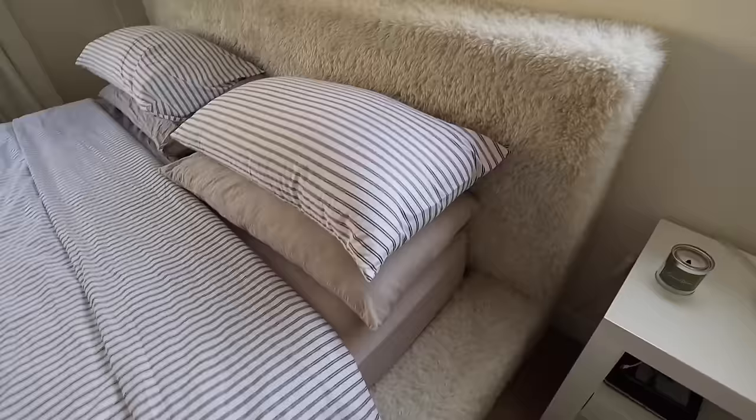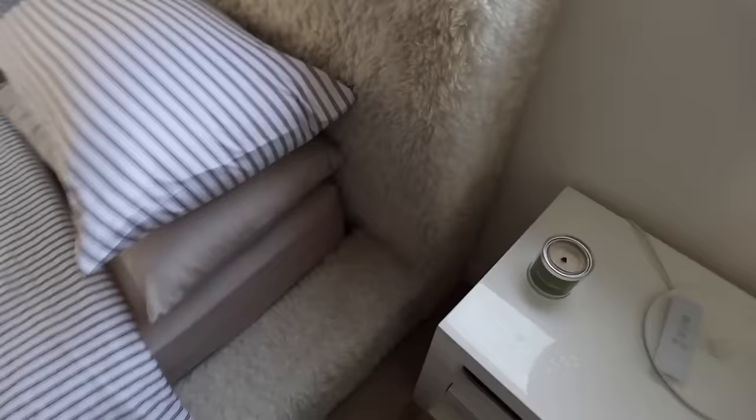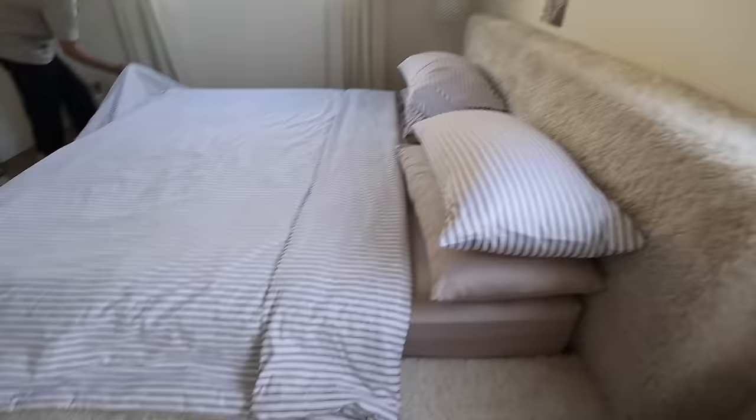Close-up of the bedding. It is so cute, you guys. This just freshened up our space so much. I feel like it just added so much and I love it. Just kind of a little close-up of the fabric. I think this is so freaking cute. We're gonna light a little candle, make the space extra cozy.